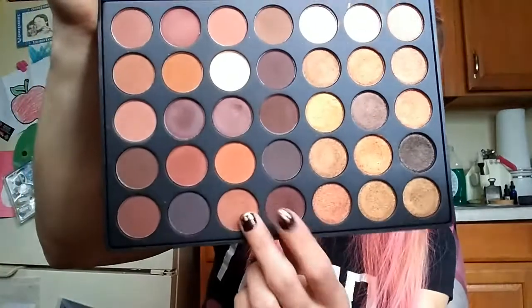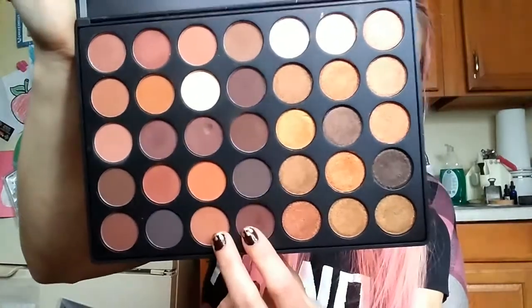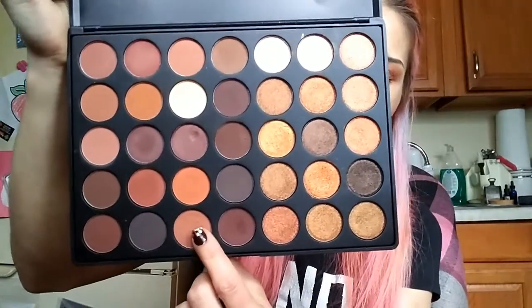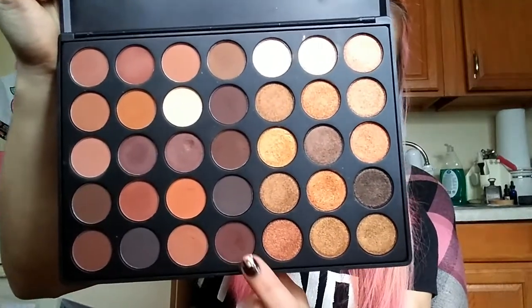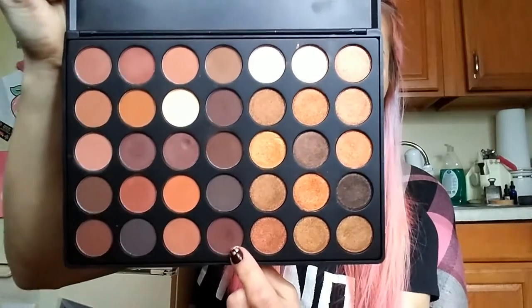So now that I got that coppery gold shade on my lid, we are going to smoke out the lower lash line. And today I'm going to use a mix of these two right here. I'm going to start with this one and put it all over my lower lash line and then add just a smidge of this to the outer half.